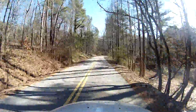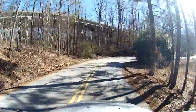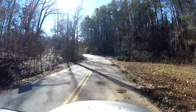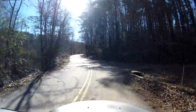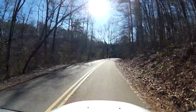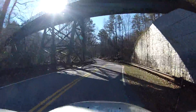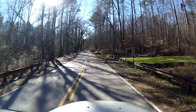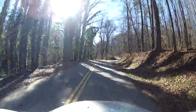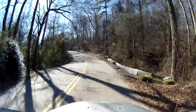I know you're not getting the same view that you would if I were on my bike, but I think you'll get an idea of how twisty this little road is and how cool it is. Would be amazed if this road isn't just covered up with motorcycles when it's a lot warmer. I'm definitely going to come back here and find out. Just a little creek down here beside us on the left, and we're just kind of following it. It's one of the few roads I've found along here that does actually follow the waterway.